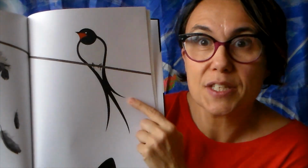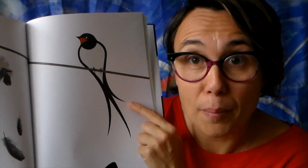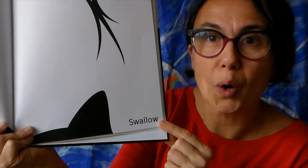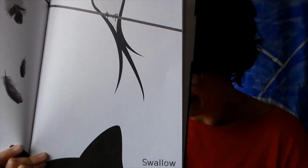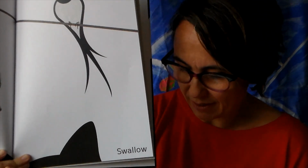And this is another of my favorite birds. This is called swallow, and they come in spring. Swallow, listen. Now that's the turkey, wait.